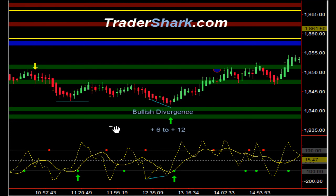Then there's what's called a lunchtime trading zone, and during that time frame there was a nice clean bullish divergence. You can see lower lows on price action, higher lows on momentum for a continuation higher. Generally, if you're trading counter trend, you'll go for 2 ticks and 4 ticks. In this particular case, there was a nice target up here for a total of 12 ticks.